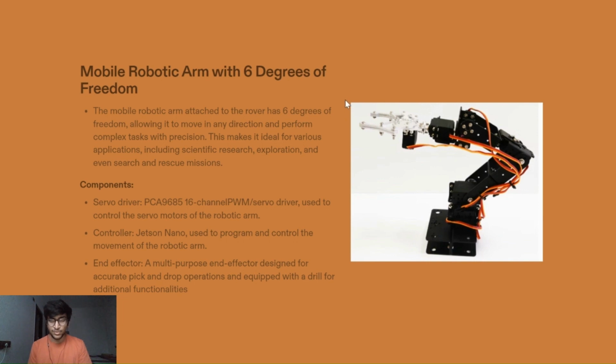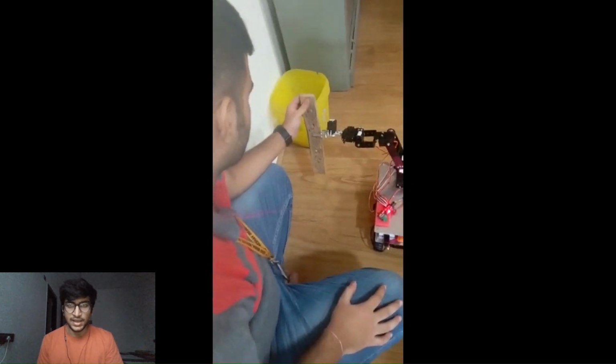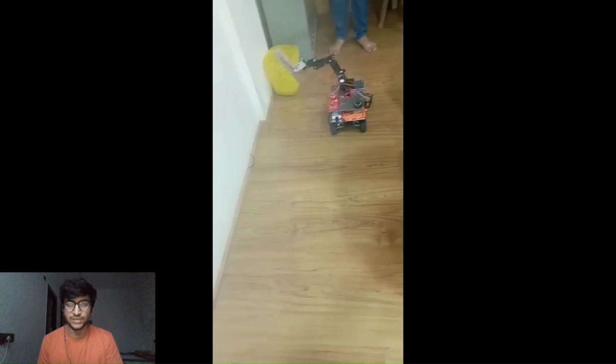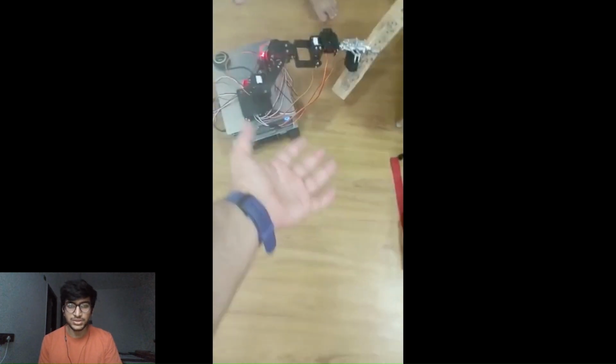So the components in this mobile robotic arm, we are using six motors. MG995R are the servo motors which we are using. For now, we only have a gripper as the end effector. So we are using a servo driver PCA9685, which is a 16 channel PWM servo driver to control all these six motors. And we'll program the servo driver using our Jetson Nano, which is basically the brain of this entire system. Later on, while creating a scale model, we also have an idea to incorporate multi-purpose end effectors such as a drill and other things.